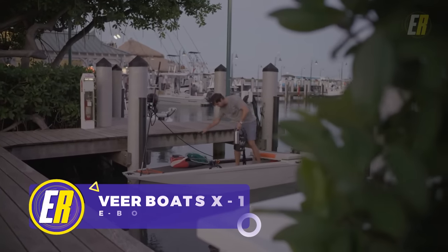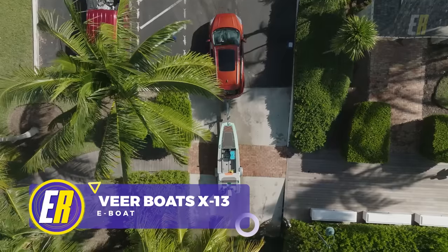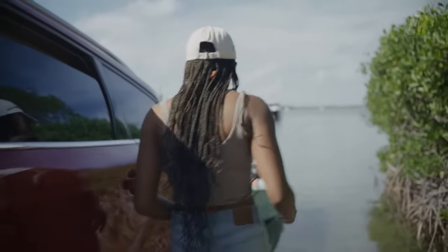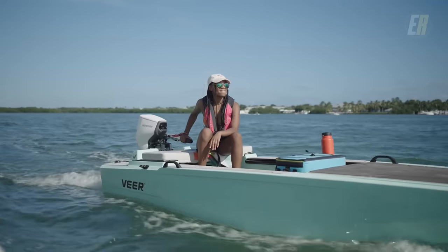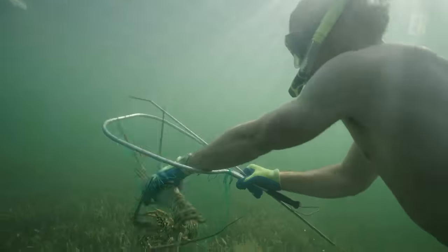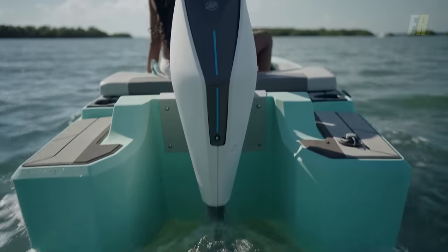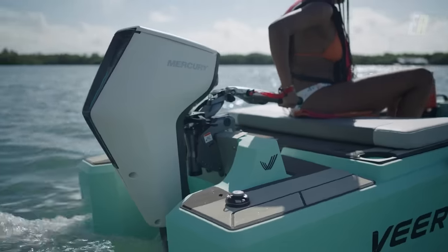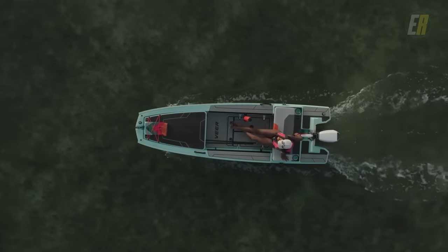Up next is the Veer Boats X13, a promising new player in the boating industry. Built with the same lightweight material as modern kayaks, this boat is designed to navigate off the beaten path and in shallow waters with ease. What's more, the motor is a Mercury Avator 7.5e, a cutting-edge electric outboard motor built to allow anglers to explore untouched areas. This, combined with the 1 kilowatt-hour battery pack, makes the Veer X13 a practical choice for both first-timers and seasoned boaters alike.